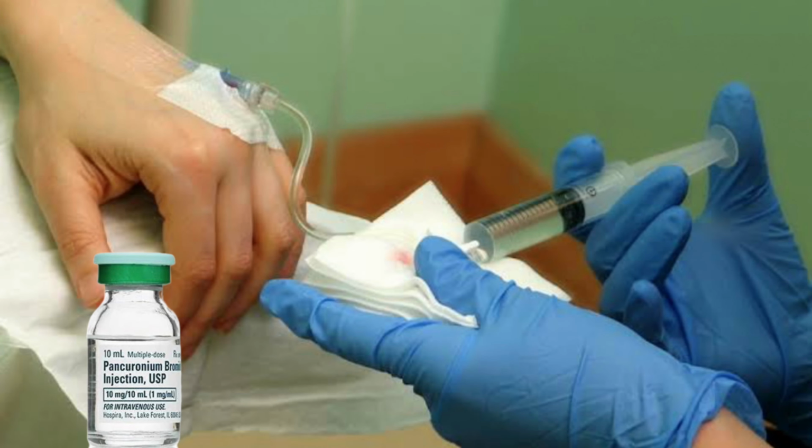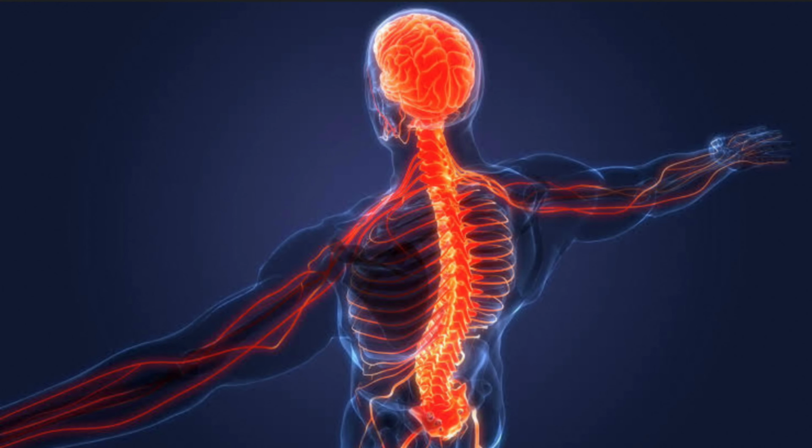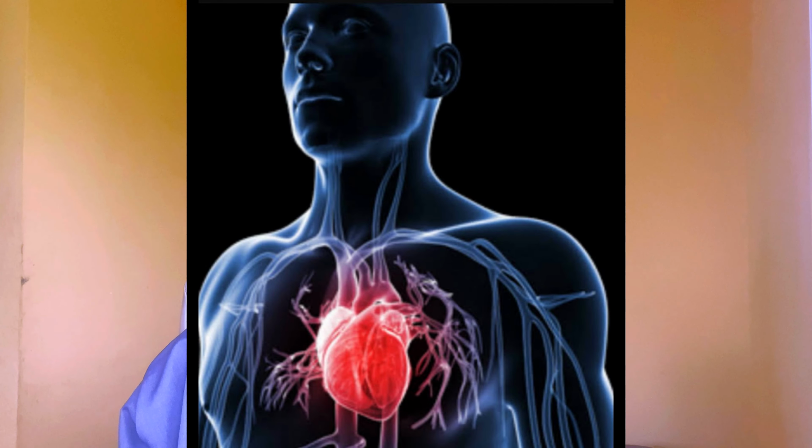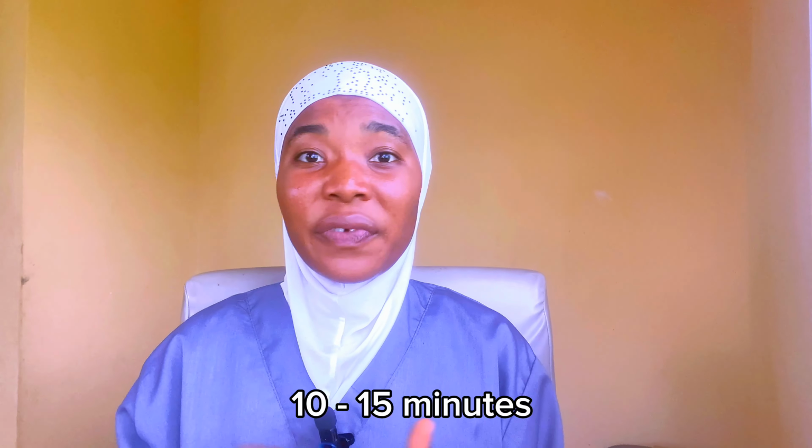Step 3, the second drug, which is the pancuronium bromide, is given. This causes all the muscles in the body to become paralyzed. This stops the person from moving, speaking, or even breathing. Step 4, finally, the potassium chloride is injected. Once this drug reaches the heart, it causes the heart to stop beating, leading to death within minutes. In total, the process usually takes around 10 to 15 minutes.